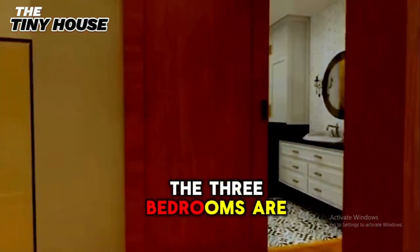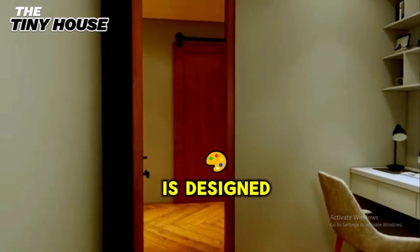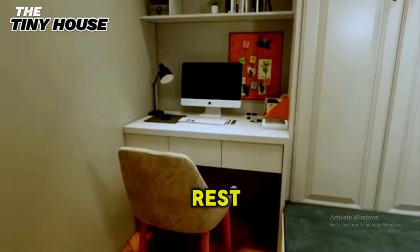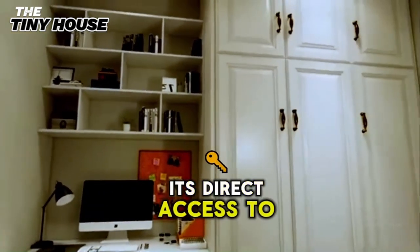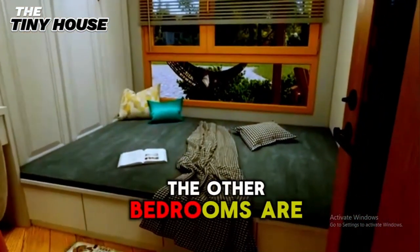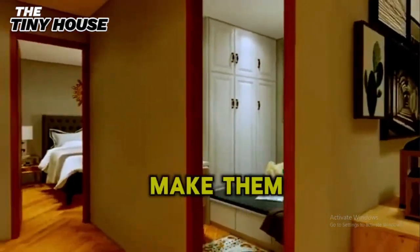The three bedrooms are sanctuaries of peace and tranquility. Each room is designed to be a retreat, with large windows that bring the outside in, creating a serene environment that is perfect for rest and rejuvenation. The master bedroom, with its direct access to the porch, offers a private oasis where you can enjoy quiet moments of solitude. The other bedrooms are equally inviting, with ample space and thoughtful touches that make them feel like home.